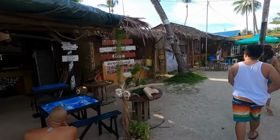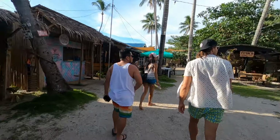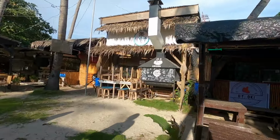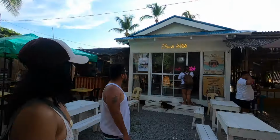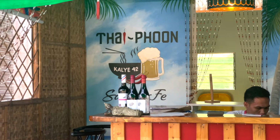They have so many different beach style shacks. Restaurants or shacks. Super cool. Love it already. It seems a bit empty, but then again, guys, it's a Monday. They have coconut smoothie bowl, beach witch. You got everything, guys. Coffee, breakfast bowls, poke bowls, Thai food. Oh my gosh. Such a cool name.